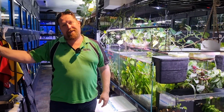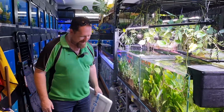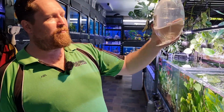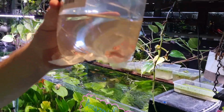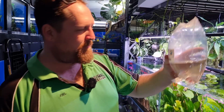The rain is back. Thought we were over it, we had a nice sunny day yesterday. The rain is back, deliveries are back, fish are back, prices are back. And my mistake of ordering cardinals off 2 suppliers is back as well. Making my mistakes, but that's all right. Yeah, these look all right. I saw one there with a bit of a funny head. So yeah, we'll see how they go.